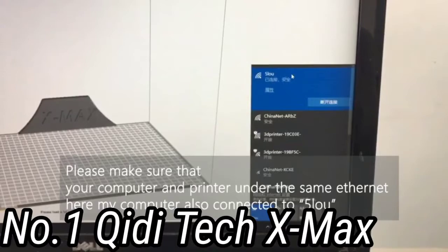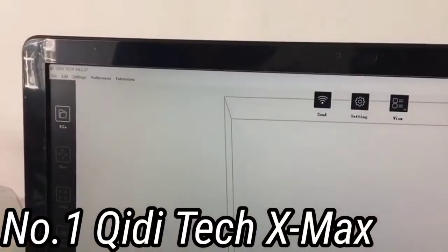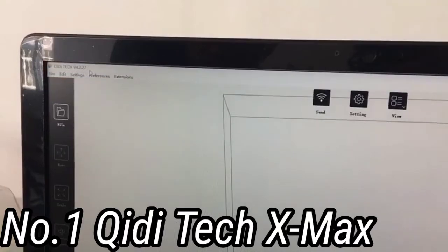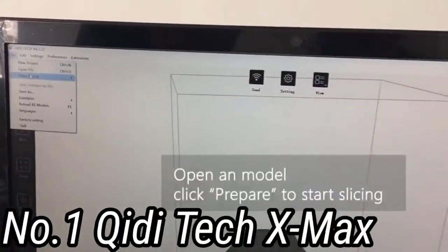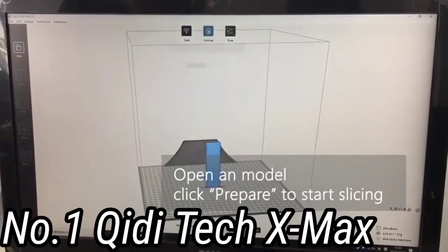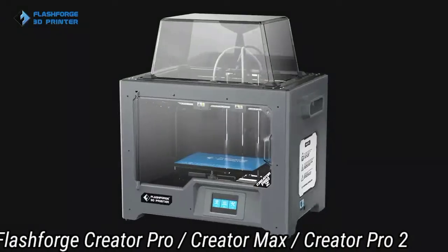The 5-inch touchscreen makes for quick navigation, and the ability to print over Wi-Fi significantly speeds up your overall workflow. Overall, it's a great, reliable, cheap 3D printer that offers so much for the price, with quality, reliability, and consistency all in abundance.